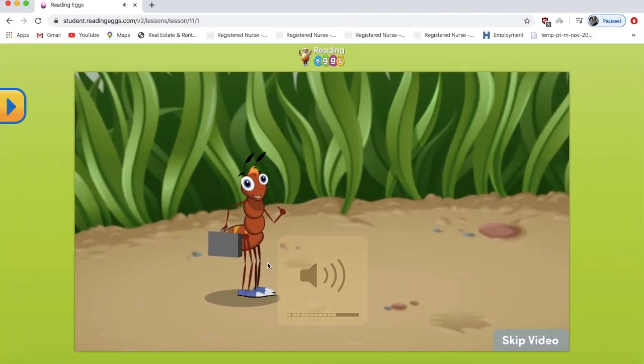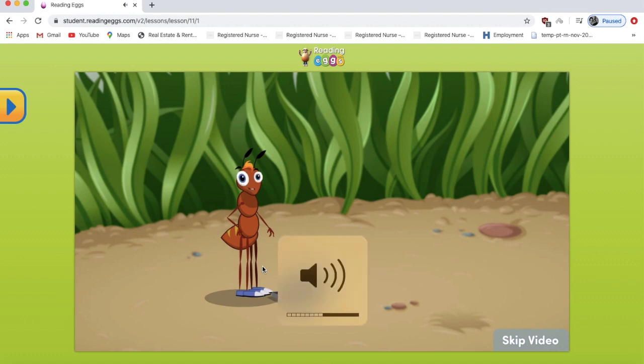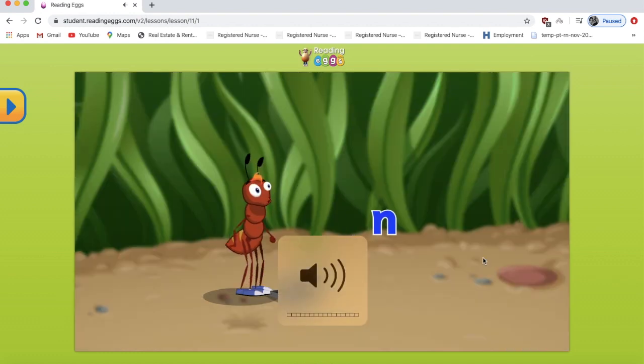This little ant is super cute. This is also a great part of the program. So he does little skits. I wish you could hear it here. I'm sorry, guys, that you can't, because for some reason it didn't record it.